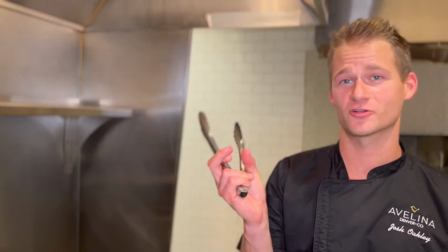So we're gonna be doing a steak tartare ice cream cone with foie gras mousse, a little crispy shallots, and smoked tallow. So it's gonna look like a nice little ice cream cone, but full of beef and smoked flavor.